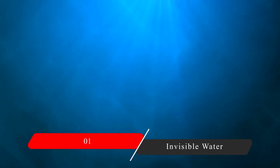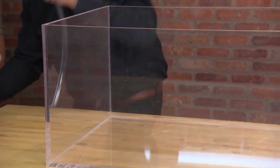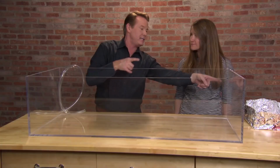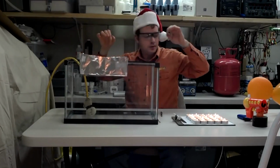Number 1. Invisible water. Trust me, I wasn't able to see this chemical when I first saw the clip. Often used in magic tricks, sulfur hexafluoride is the densest of gases around, which means that it's not a liquid like water, but it is invisible. That means it's able to lift quite a bit of weight on top of it.